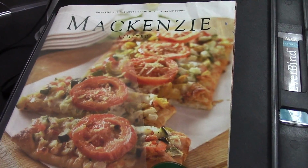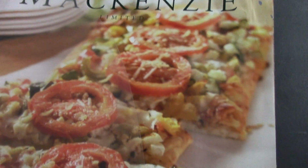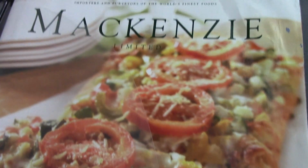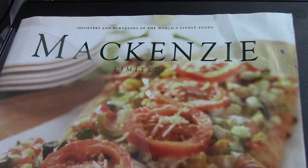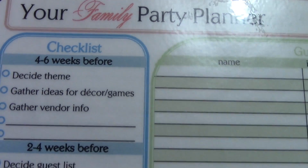On the left-hand side, you will see a catalog. This catalog is what I use for my hors d'oeuvres. I try to keep at least 3 to 4 hors d'oeuvres for my party in my freezer. On the right-hand side is a party planner list, and I use this template for smaller parties.